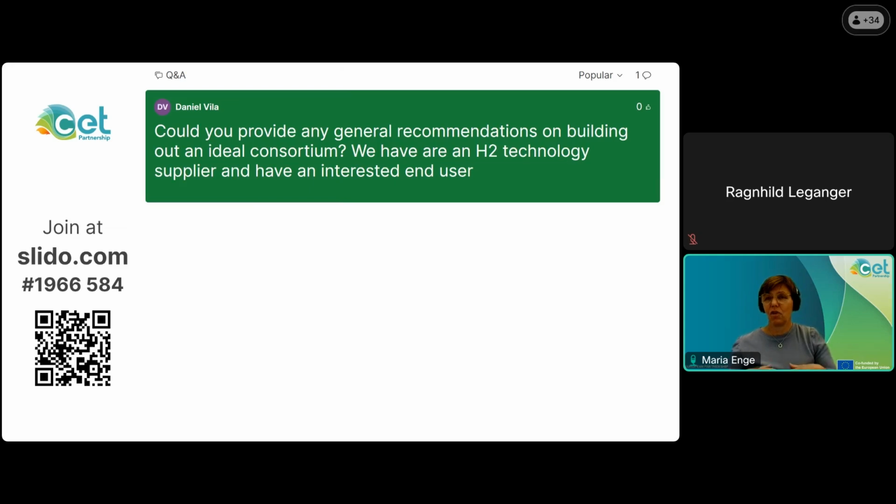So try to spread the risks, try to involve the people that you need. But of course, they should have a task in the proposal, not just add them for being X amount of partners.